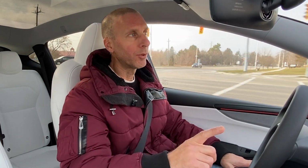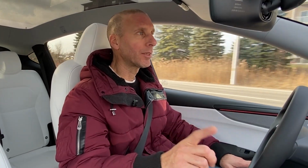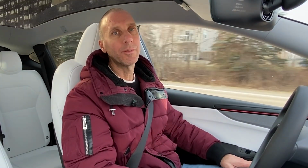I wanted to be able to tow my Sea-Doo with my vehicle because my wife is very particular about hers, and I understand that now. We'll come back to that as well. So towing was number one. Number two is the price. I could have bought a Rivian that would have easily towed more than 3,500 pounds, but it's also over $100,000.